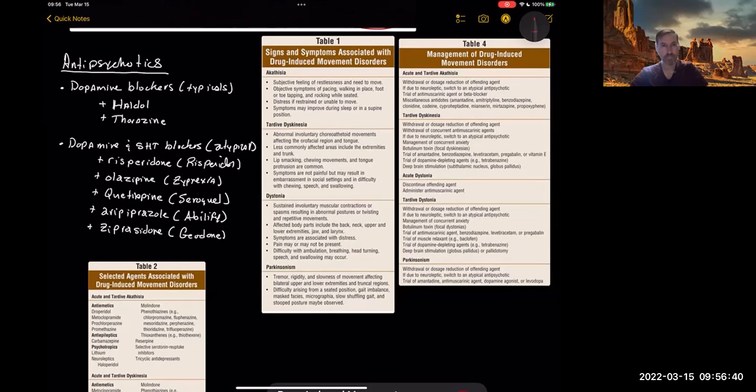So being psychotic is a loss of contact with shared reality. And there are two major categories of agents. They're what we call the typical antipsychotics. These are the OG, the older ones. And then there are the atypical antipsychotics, and these are the newer generations.